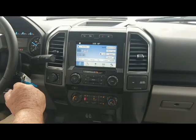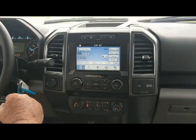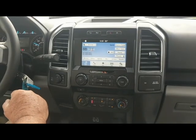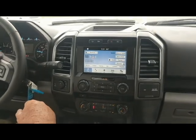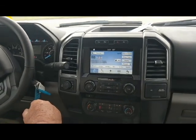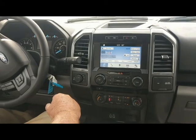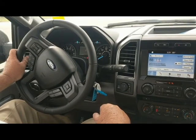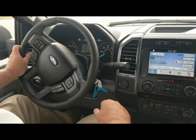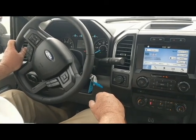You can see there your Sync 3 system. You can control audio, your Bluetooth through your phone. Navigation does come on this particular XLT, and you have tons of availability on there. And we all know we need to stay really safe when we're driving. Basically, you can control almost that entire screen from your steering wheel. The left and right side of your steering wheel has plenty of controls there for you to be able to stay safe, including voice commands, in order to control the system, staying safe while you're driving.